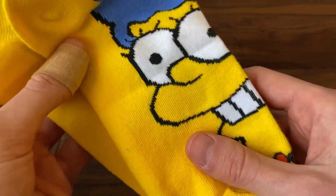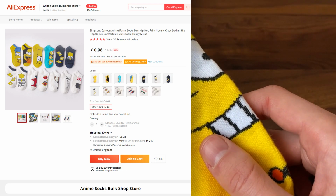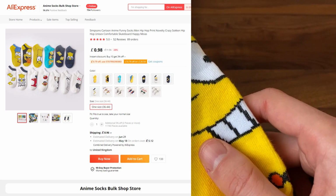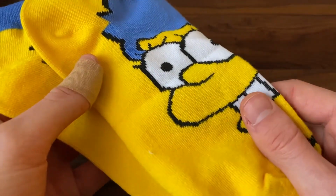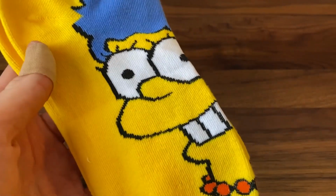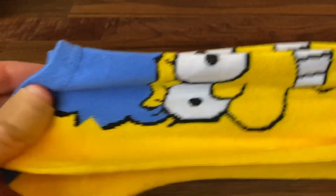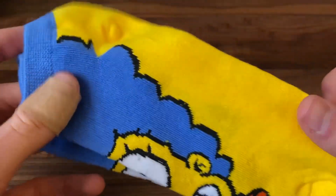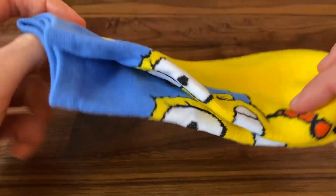There were lots of designs to pick from for this. This is Simpsons cartoon, anime, funny, socks, men, hip-hop, print, novelty, crazy, sock and hip-hop, unisex, comfortable, skateboard, happy, yes. Lots of different Simpsons ones. There was a Homer version of this and a few Bart ones. But I, of course, went with Marge and it cost me a whopping £1.73. They're probably going to get holes in them straight away or rip, but I'm happy with that. Right, on to the final product.